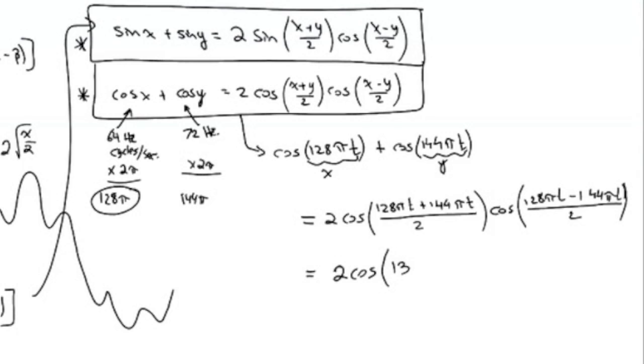136 pi t. Now somebody figure out what that mess is. You just did it perfectly. I think it's going to be neighboring. Yeah, that's okay.